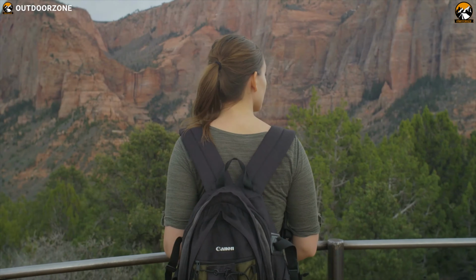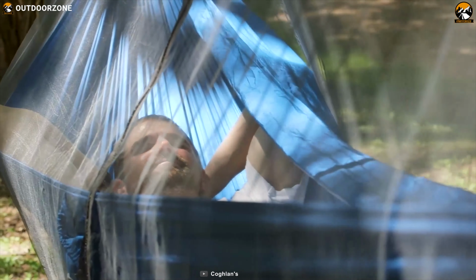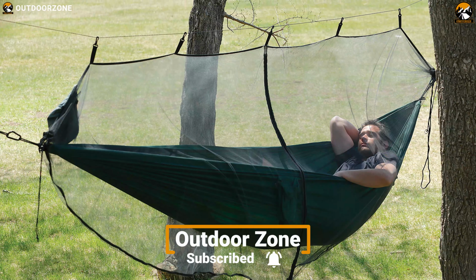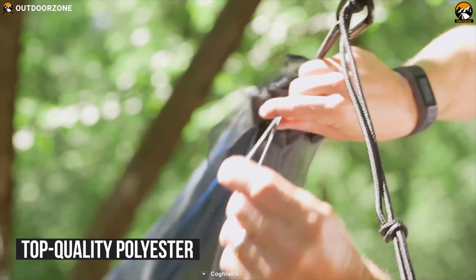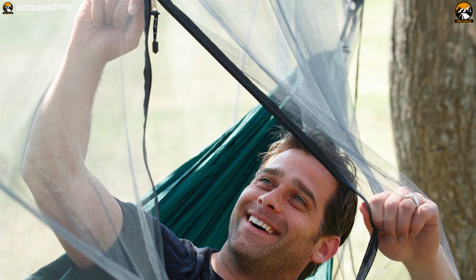From the backyard to the Rocky Mountains, the Coghlan's Hammock Mosquito Tent has got you covered so you can enjoy a bug-free environment on the campsite. Made with top quality polyester, its high density and breathable mesh allow ample air circulation inside, so you can stay cool even on hot summer days.